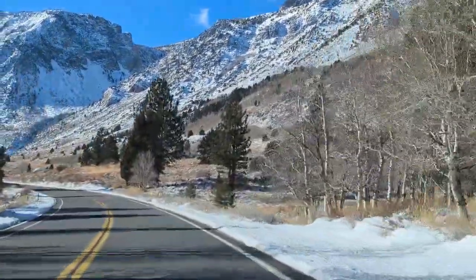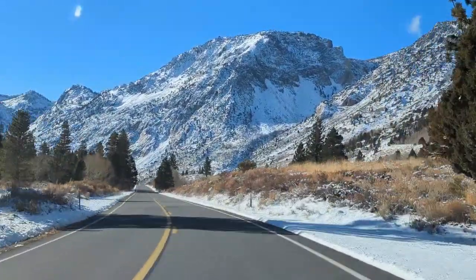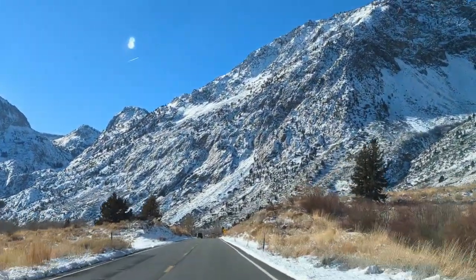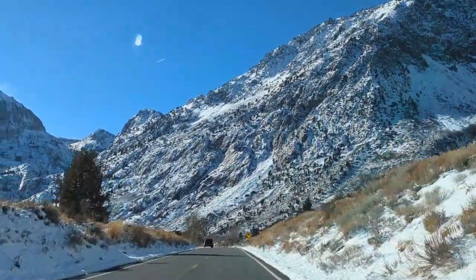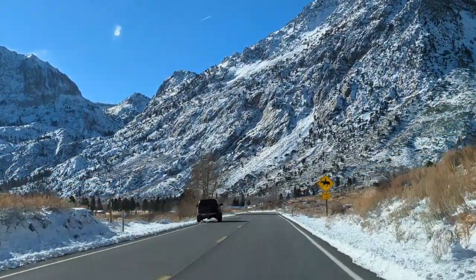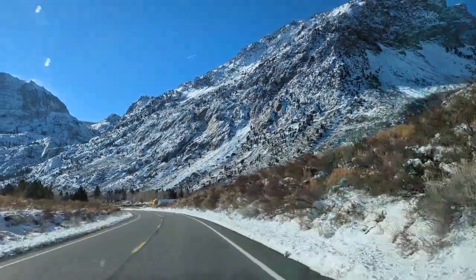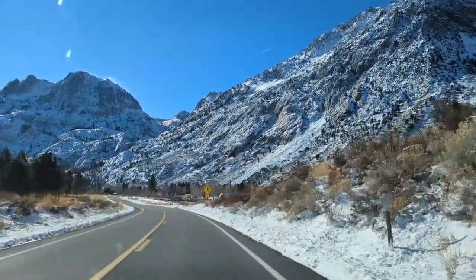I'm not exactly certain where the boat launch is for Silver Lake, so you have to point that out for me, Kelly. I'll try and find it. It sure makes the rock face of that mountain stand out with that light snow on it, doesn't it? Beautiful. There's the stables.